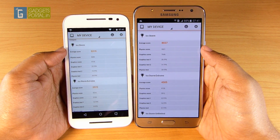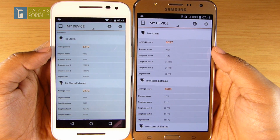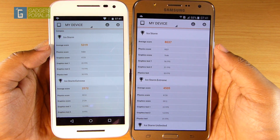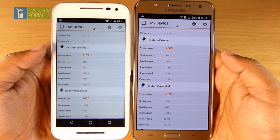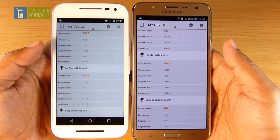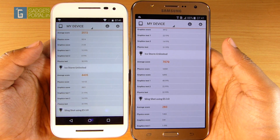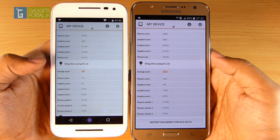Well, you can see the benchmark scores side by side. There is basically no comparison in between these two phones. This Galaxy J7 is the perfect gaming machine at only 15,000 rupees. If you are looking for a gaming phone, then definitely go for the Galaxy J7. The price is only 2,000 rupees, that is $30 more, and the spec sheet is just much better.